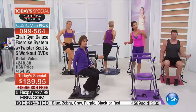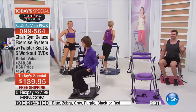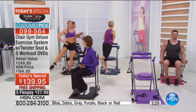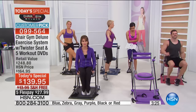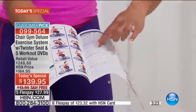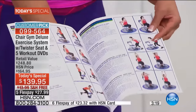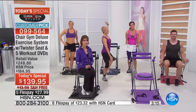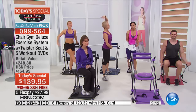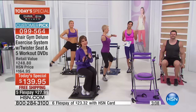And all of this instruction will come with you. And what's great, Lydia, too, is there's this exercise chart here. So if you wanted to customize it for yourself, you're going to get the workout videos, but it will show you all the different areas and exercises that you can do for each body part. So that's great, you made a great decision. And like you said, Lydia, this does a lot of the same exercises that the equipment does at the gym, but you're going to get great results.